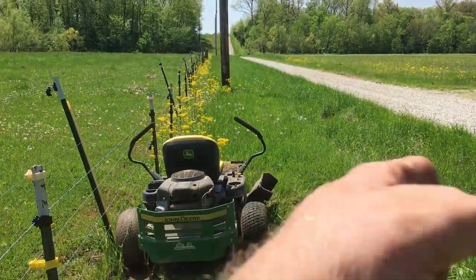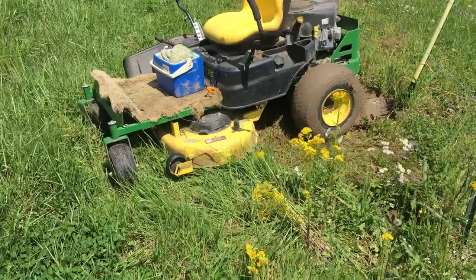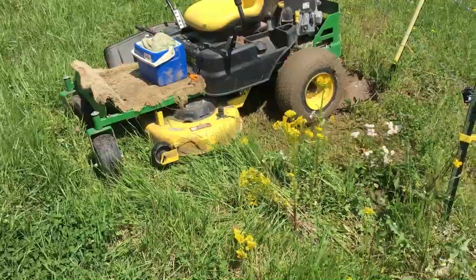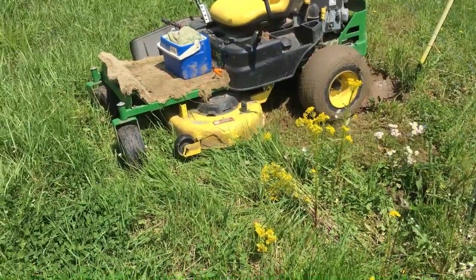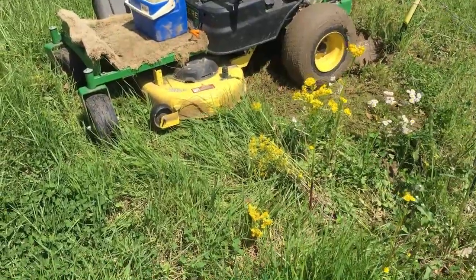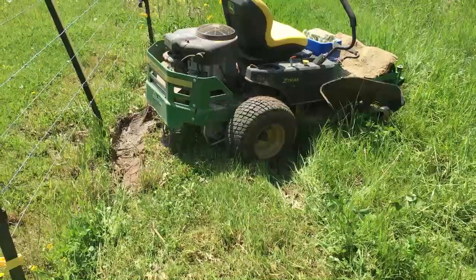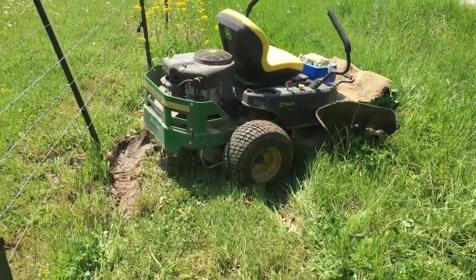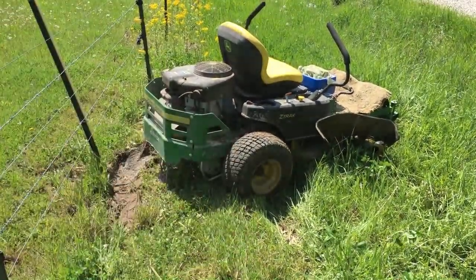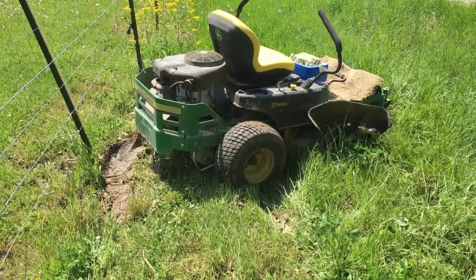I'm going to try to pull this out that way. The front end, I'll get out of the hole. I don't know if I want to cut it anymore. Maybe I'll cut it, but not get too close to the fence. Maybe that was my problem. Stay away from the fence.